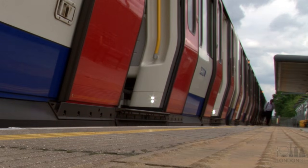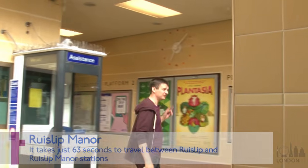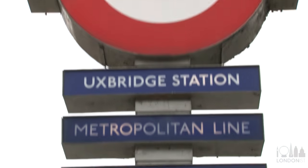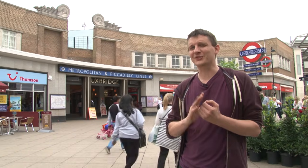We made a quick stop at Ruislip Manor to check out this really lovely clock. I love it. And then on to the end of the line at Uxbridge, which gave us a question. But is it a Piccadilly or Metropolitan line station? Especially when I tell you that Charles Holden designed this to mirror Cockfosters at the other end of the Piccadilly line. We say it's a Met line station because more Met trains call here.